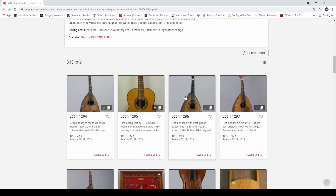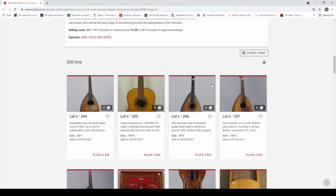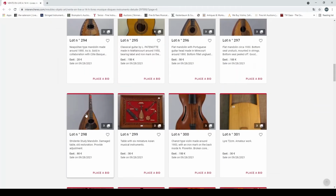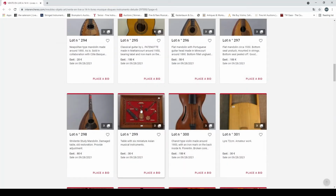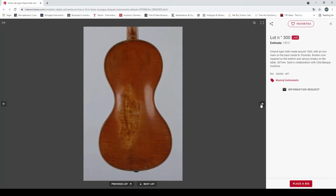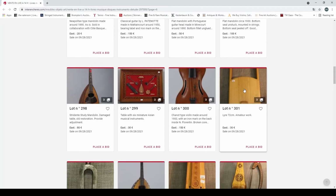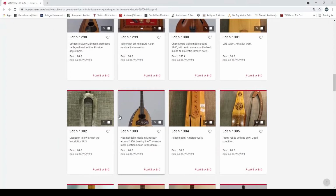Okay. Flat mandolin. It's a Portuguese guitar, missing its mechanism. The flat mandolin. The kind of bowl back mandolin there. Ooh, some miniature instruments. A Chanot type violin from about 1900, so they've kept this out of the main bowed instrument part. Have an old lyre, an amateur work apparently.